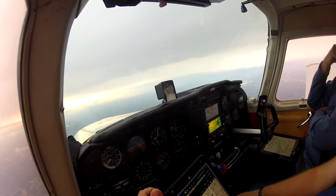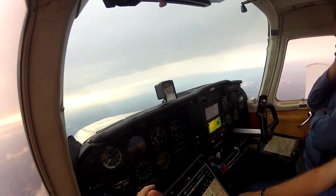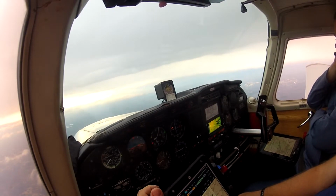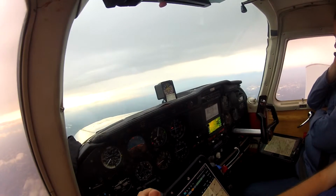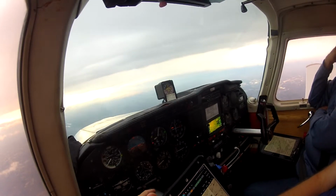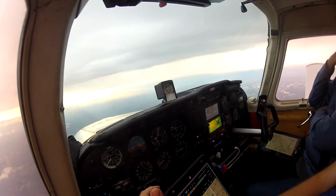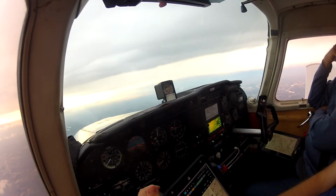Roanoke approach, November 9505 Papa, level 7000 with request Zulu. November 9505 Papa, Roanoke approach, Roanoke altimeter 29er75, stay request. 2975, we have information Zulu. We'd like the LDA runway 6. November 05 Papa, I have your request. She'll work on it. November 05 Papa, winds currently at Roanoke 290 at 16.